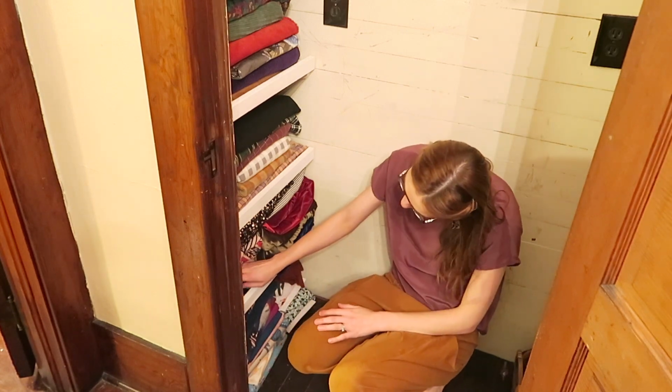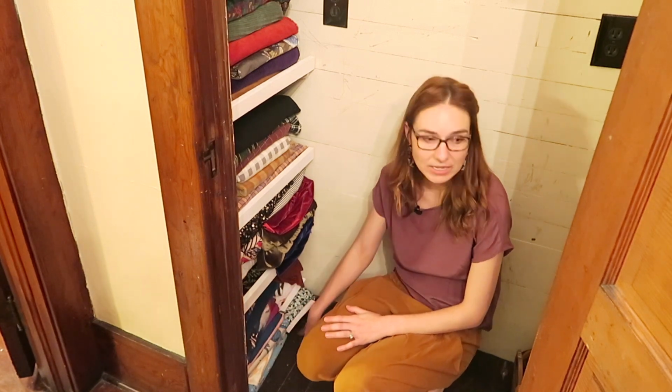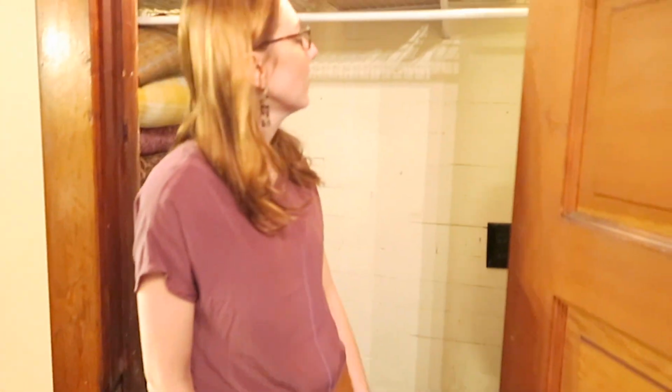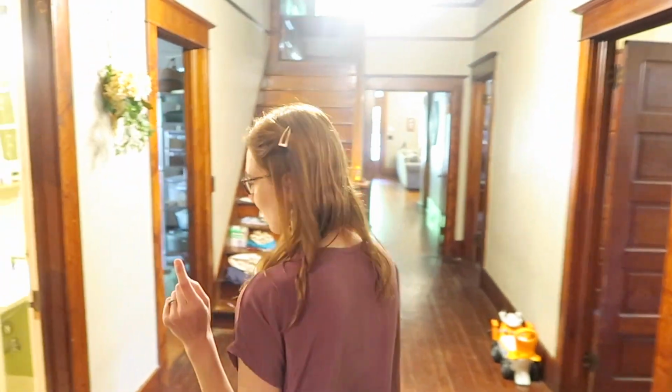And then I've kind of got some random leftover fabrics in here. And then that's about it for my fabric. And then we'll save another video for whenever I go through my patterns, which are on this side. But real quick, before I let you go, I'm going to show you how I fold my fabrics and store it.